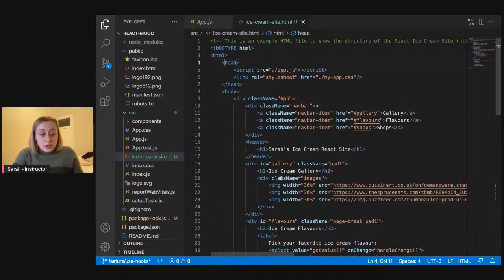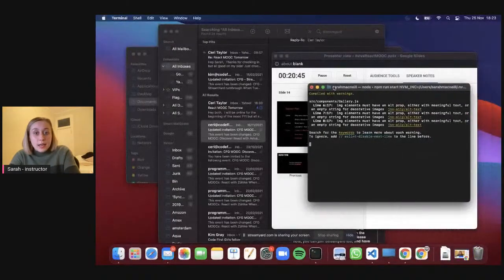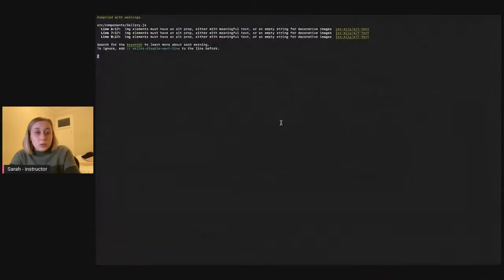Yes, so just to show you what's set up here, I've got this app running on localhost 3000. The way that I run that is using npm. So you might have got some instructions about downloading npm. That's so that we can run the application. We use npm to run our React apps. So I've got this running on port 3000.